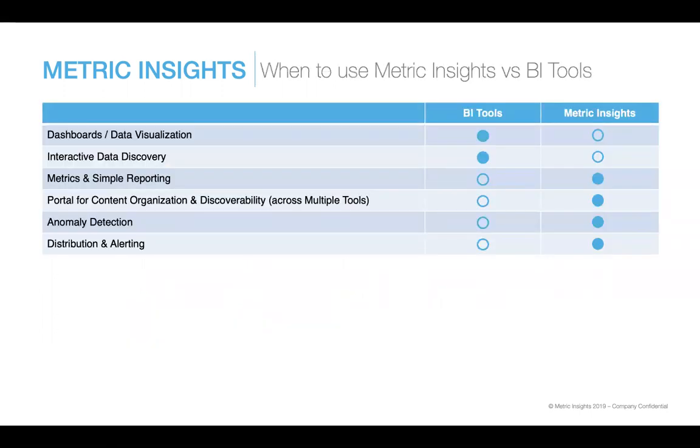This slide is really to help you understand when it makes sense to use Metric Insights versus the traditional capabilities in your BI tools. Your BI tools are great for dashboarding and data visualization and interactive data discovery. But Metric Insights is really good at enhancing those capabilities in terms of time-based metric analysis, or simple reporting for data that you don't necessarily have in a dashboard right now and don't want to go through that process for, or for a unified portal and content organization, simply making it easy for users to discover relevant data that they should be aware of, and also obviously for anomaly detection, distribution, and alerting, which Mike will get into.